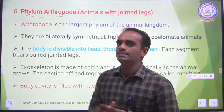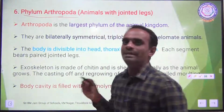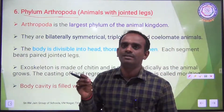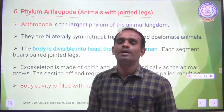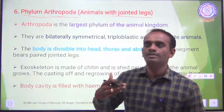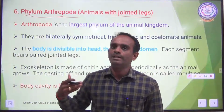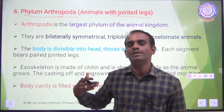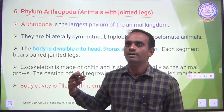The 6th one is phylum Arthropoda. The word Arthropoda means animals with jointed legs. So animals having jointed legs come under phylum Arthropoda. This is the 6th phylum. There are about 9 phyla in the animal kingdom. Among the 9 phyla, the first 8 are invertebrates. The last one is vertebrate that has a notochord, Chordata.